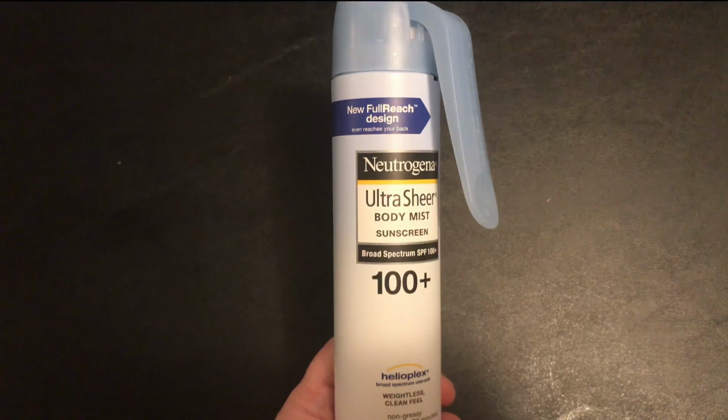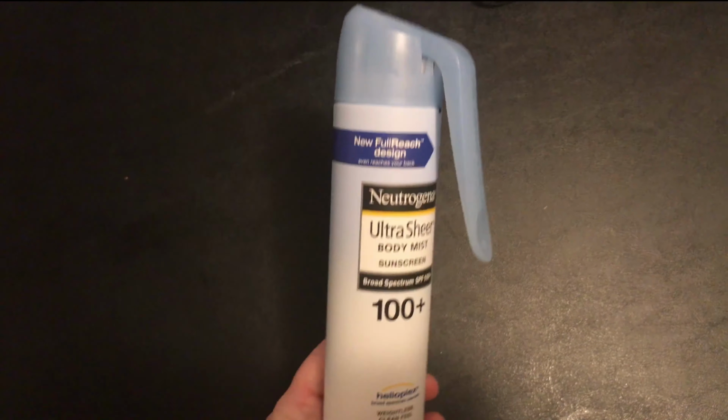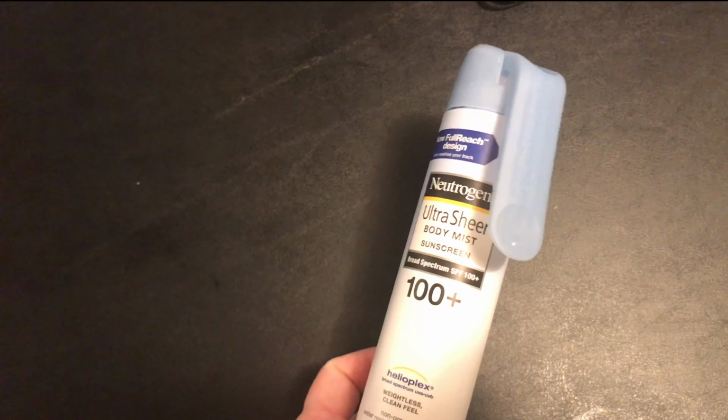I bought some crew-length socks for hiking to help prevent irritation and bug bites around my ankles. I'm also carrying a large bottle of spray sunscreen considering the location of this trip.